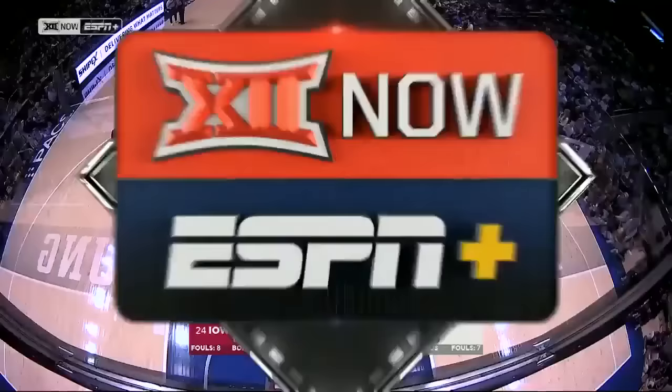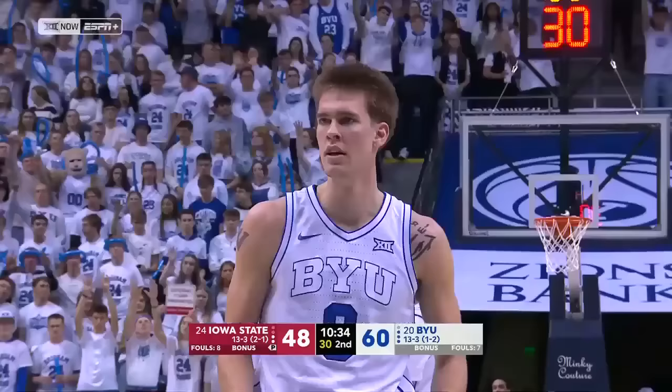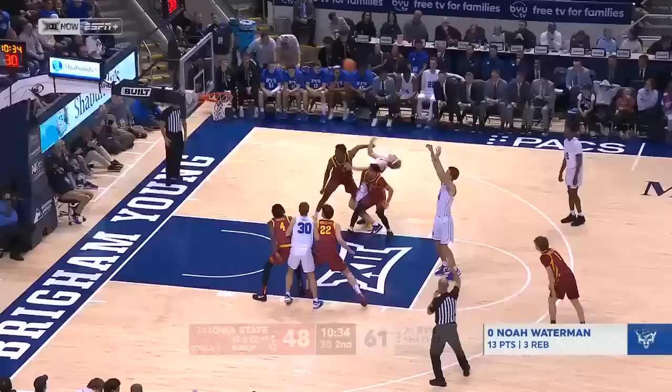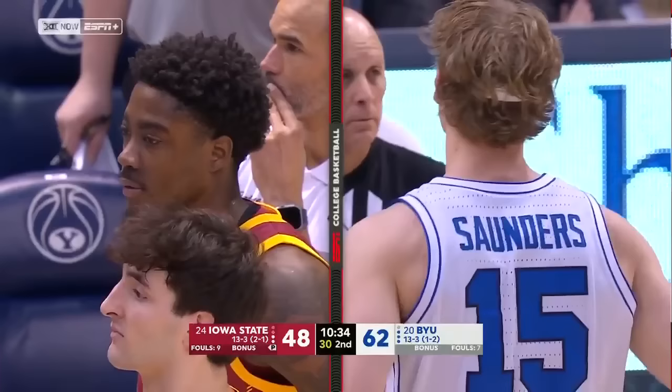BYU in the bonus, Waterman, 13 points, 3 rebounds tonight. Really a nice bounce-back game offensively with no Trevin Nell and no Traore. They needed his offense, and he has delivered. One of the sharpshooters in the Big 12 sideline tonight, Trevin Nell. He hit 9 threes in this arena, as you see more contact here, and Brendan, you said, yeah, they're getting a little.